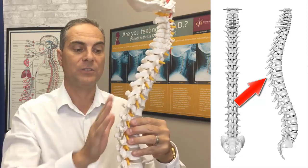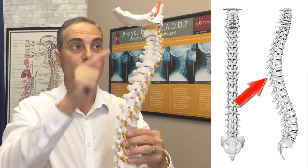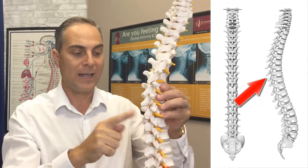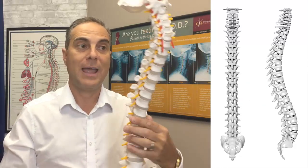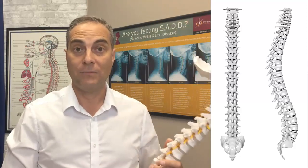So these curves, they're perfectly balanced, and they should be one on top of each other. So C1 should be over T1, T1 should be over L1, L1 should be over sacrum. It should be in good balance from the side view, and the head should be over the center of the sacrum between the pelvis from the front view.